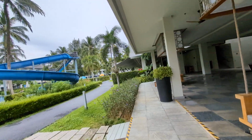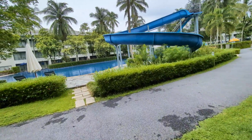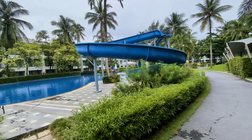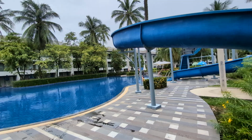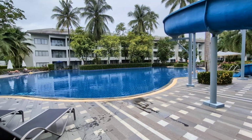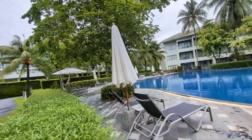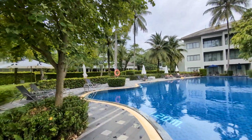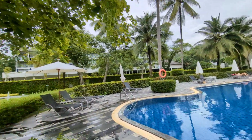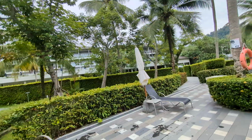Yeah, I didn't video this pool on the way in because it was just full of kids, so now it looks quite empty, so I'll just give you a quick overview of here. Here we go. So that's the big pool right next to reception. Once I get to reception, I'll conclude the video.